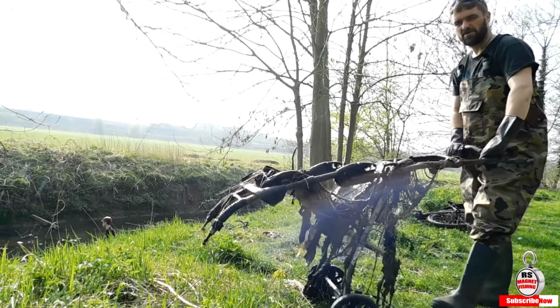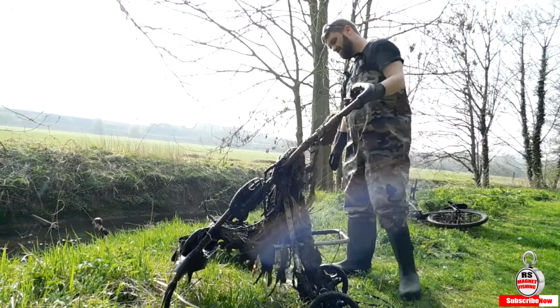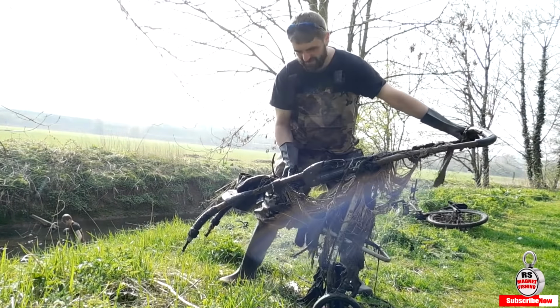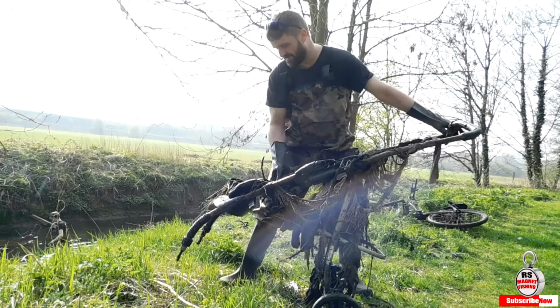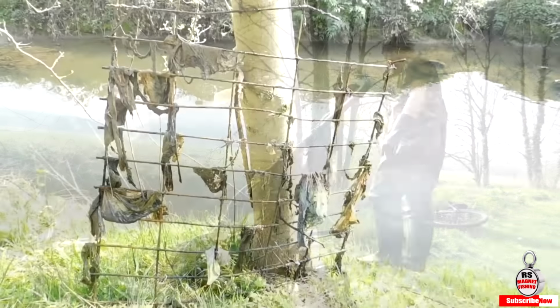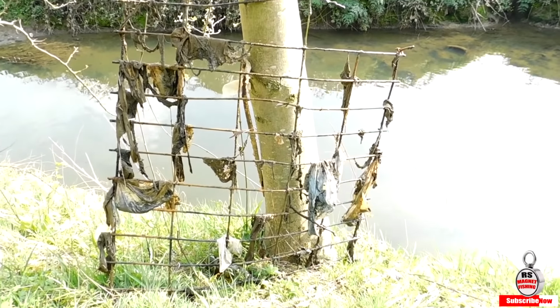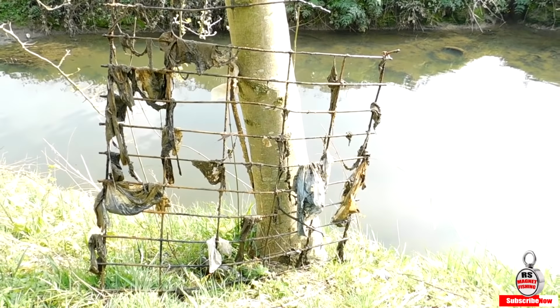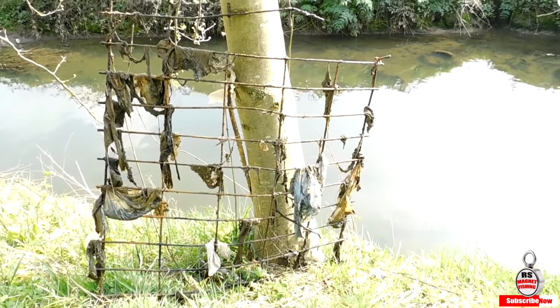Missing a few wheels. Still a great find though. Yeah, still a good find. Why would somebody chuck that in there? Just had another metal fence or grill type thing. God knows what that's off.